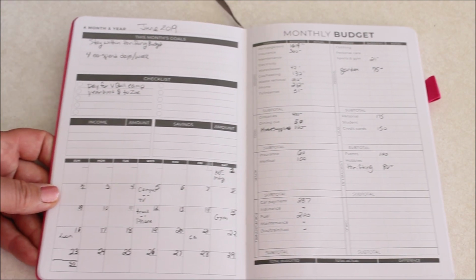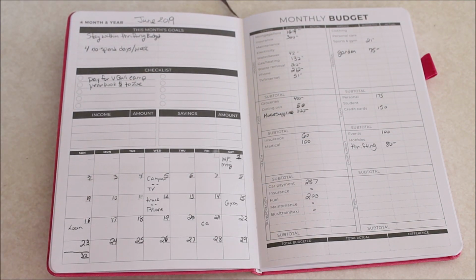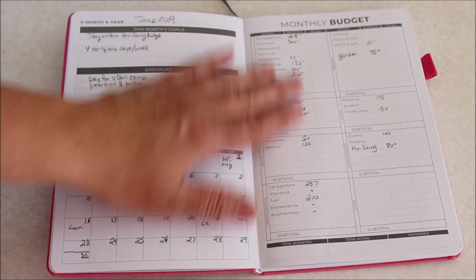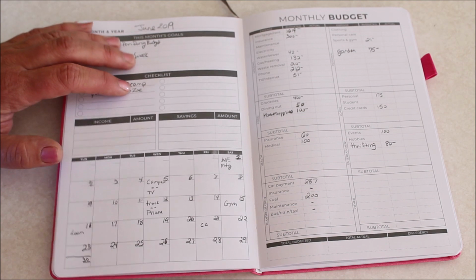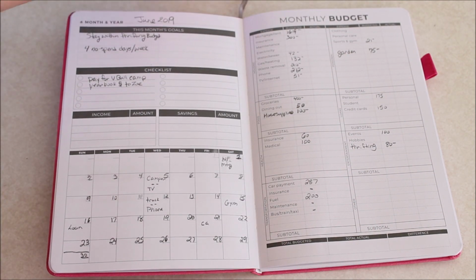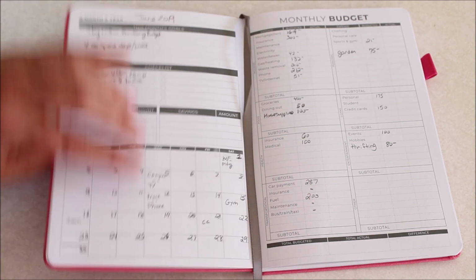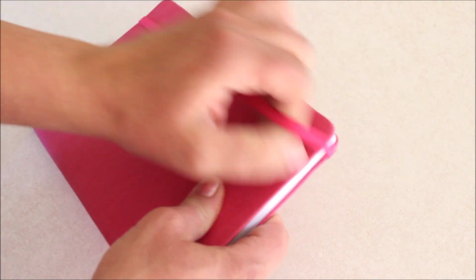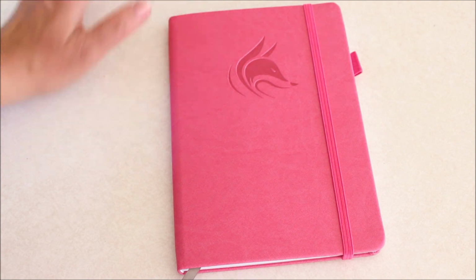So that is basically how I will be using this monthly budget planner, and I'm so excited to get started on it. As you can see, I put it all in pencil just because this is just an example. So these will stay and this will stay, but these numbers will change. So I think this is super cool, and then I can put this in here and close it up nicely, and I can stack it by my computer with my other Clever Fox planners, and it makes me very, very happy.